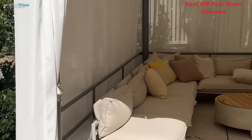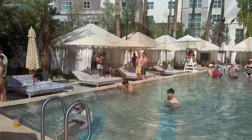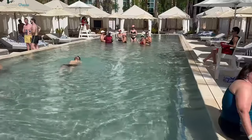There were some people over there hanging out. It was cool, just chilling, and you know, kind of shallow on the one end and then deeper on the other end. It's a nice setup over there. A little bit more chill than the main pool.